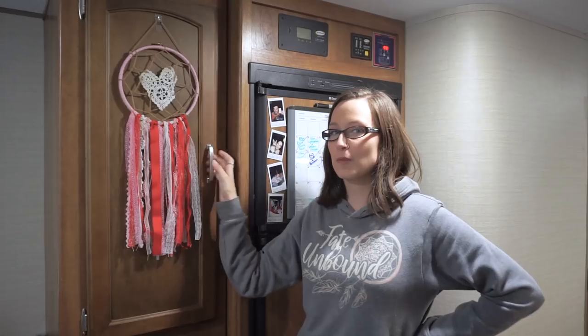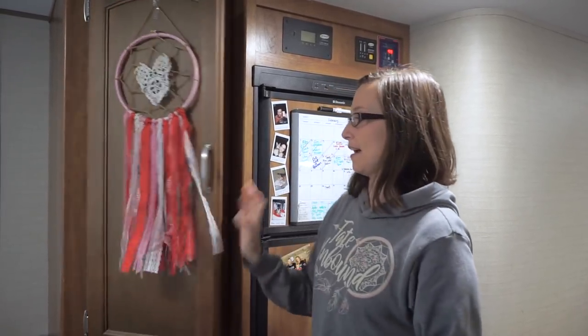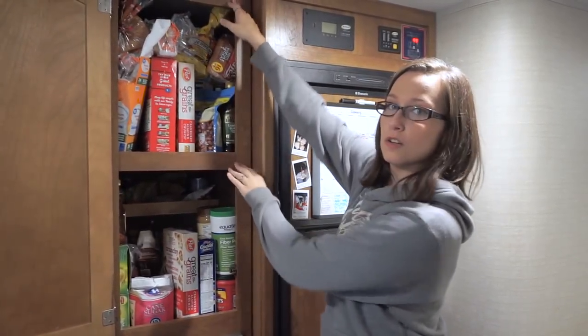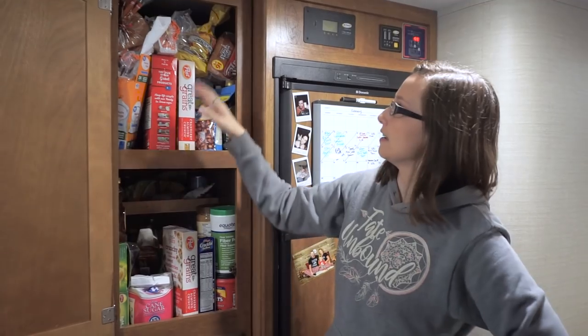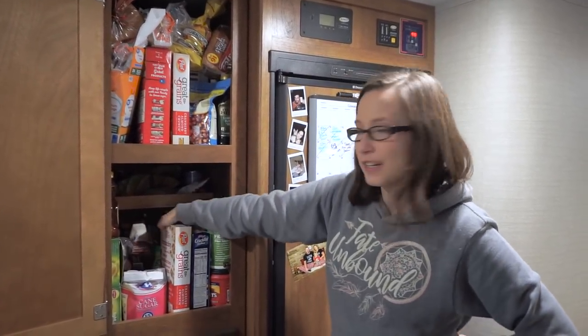Next to the refrigerator here, we have our pantry. It is the only spot for extra food that we have that came with the RV. And both of these sections are really tall, so to make better use of the area, I built small shelves in here for things like canned foods and our toasters and stuff like that. And I have it pretty packed to the brim.